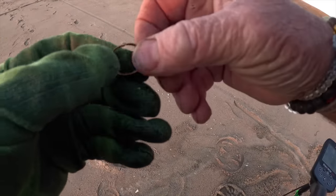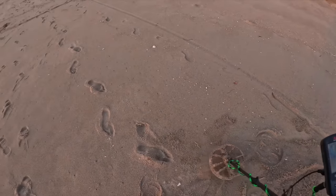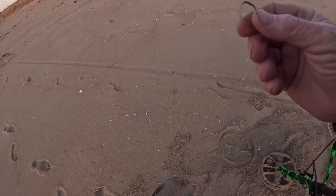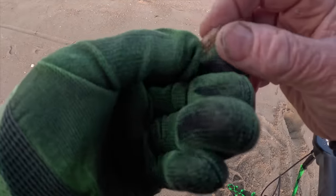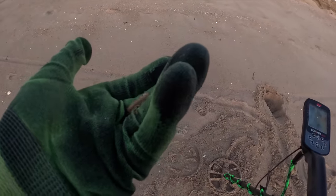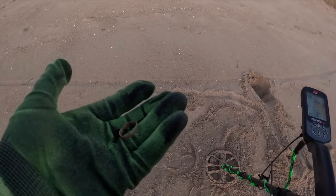Huh, I mean, it sure looks like gold. Let's see what it... yeah, I mean, it sure acts like gold. I think that's a little gold ring. Very light one. But I do believe that was maybe a gold toe ring. Huh. Interesting. All right, well, there you go. I'll have to look at it when I get home and test it, but that might be a gold ring. So, we're going to put it in our good finds category.